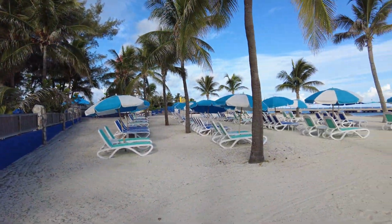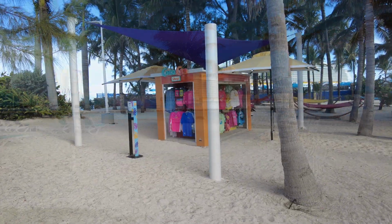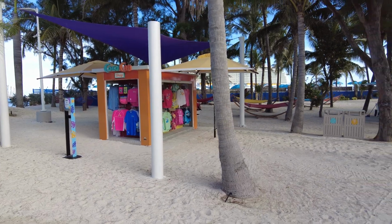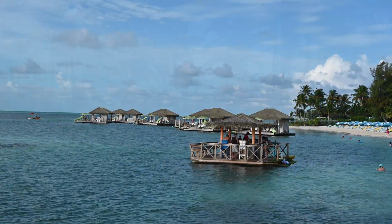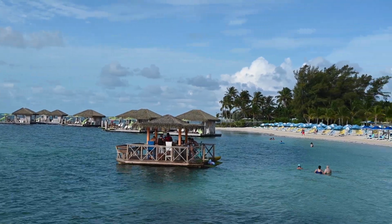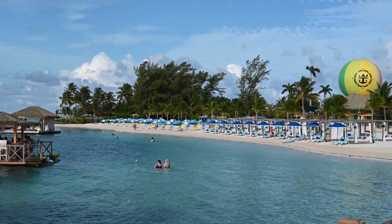This is where the snorkeling rental is, lots of chairs, a great view of the cruise ship, and some shops. There's also rentals for kayaking, paddleboarding, and other water sports. There's also a floating bar, which is so cool, and I definitely want to check out next time. However, we just ran out of time. South Beach is the furthest.